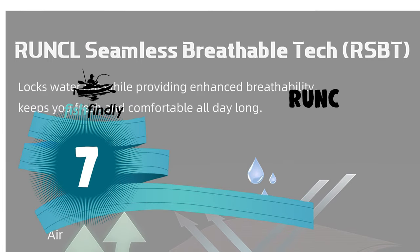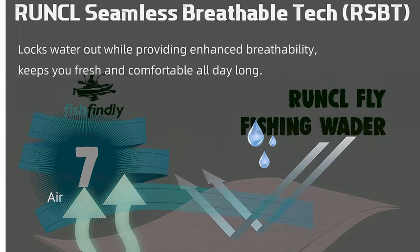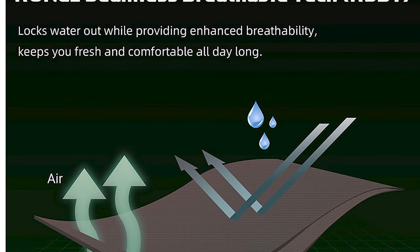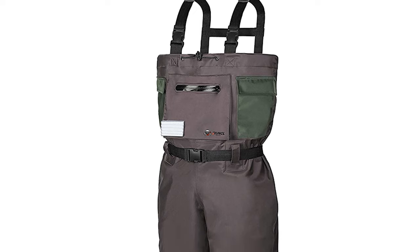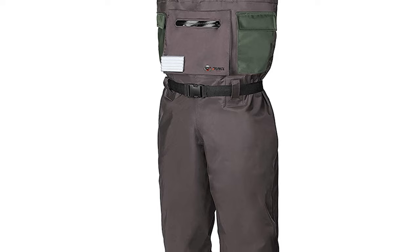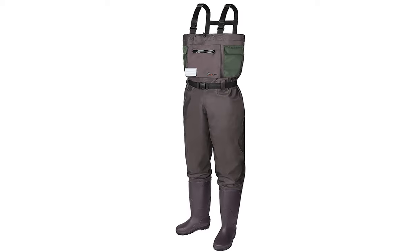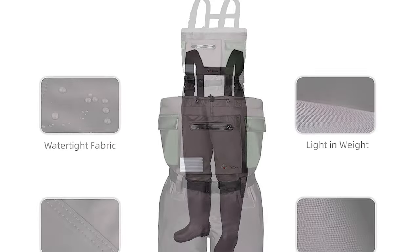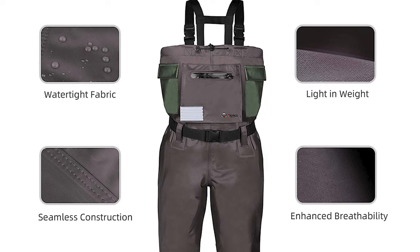Number 7. RUNCL Fly Fishing Wader. Do you need the best fly fishing wader for your convenience? No pressure. This RUNCL Fly Fishing Wader is the best answer to your concern. The RUNCL is a standout amongst other fish finders on the lookout. This RUNCL Fly Fishing Wader is constructed with a tightly woven reinforced nylon outer layer and ripstop PVC inside.